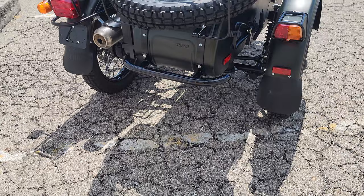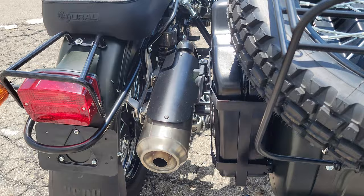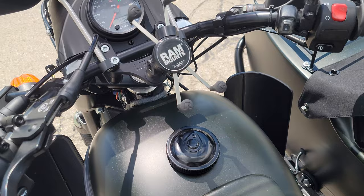This unit has right around 1500 miles on it now. Of course, the 2-in-1 high mount exhaust. And there was a reflash that came out, so this one has been reflashed, of course. Turn the key on, make sure we're in neutral.